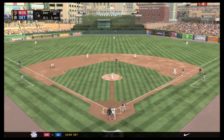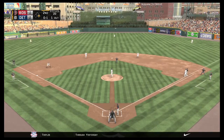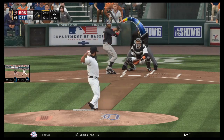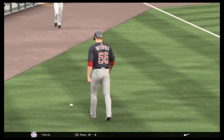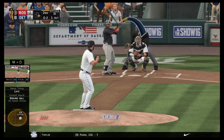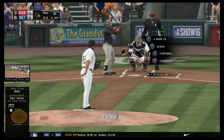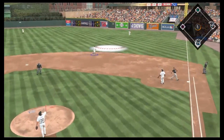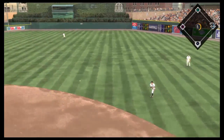Called strike at the letters, 0-1. Well, that one's at 94, so the velocity's good right now. Chop foul over towards the coaching box. Again, he sends it out of play. Runner at first here, one man out. And he gets under this one as the ball is skied into very shallow right. And Kinsler will settle under this one for out number 2.